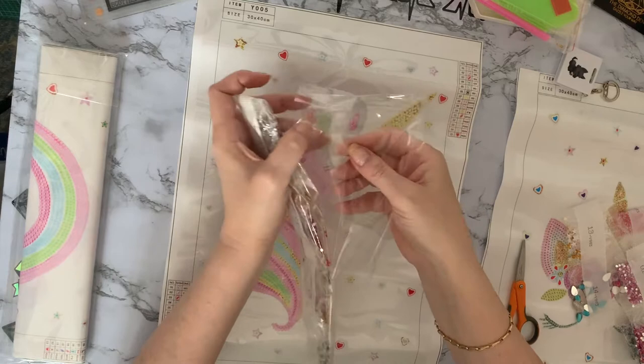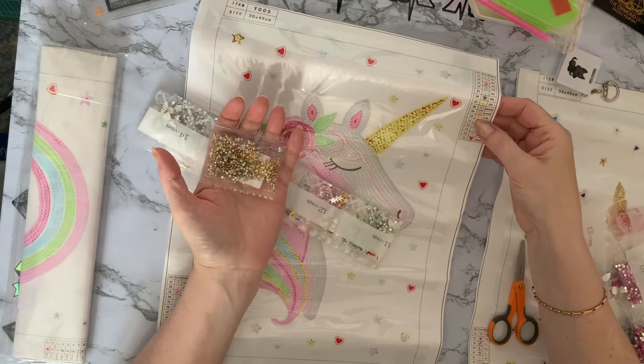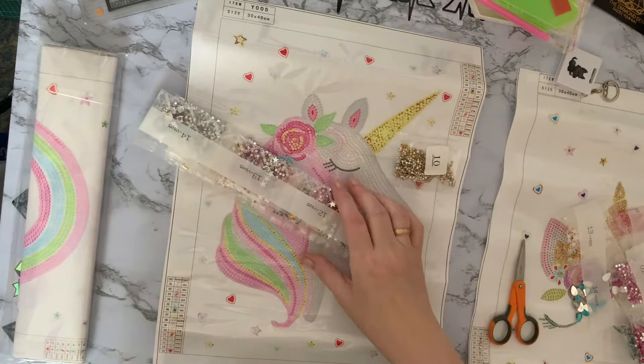These are already trying to escape. Look, it's already half open. So that's good. Oh, these are loose. I'm going to have to put these in bags. So we've got all the little gold one. That's number 10, which is that one. I think that is probably that, but I would have to check when I do it. Watch out for my review when I've completed these.